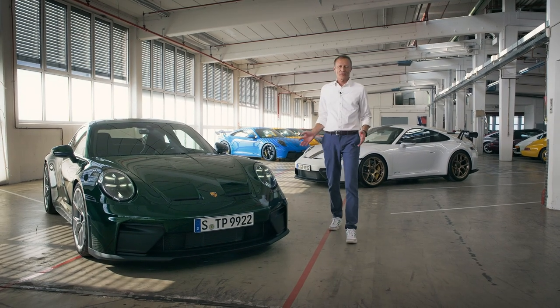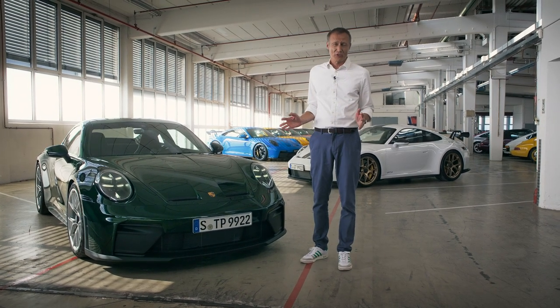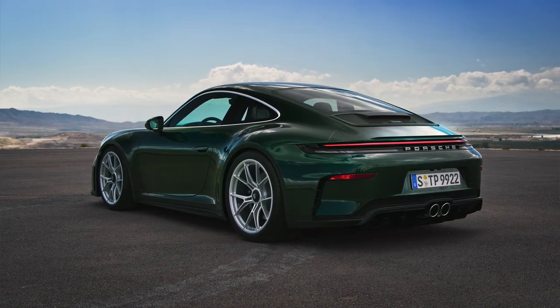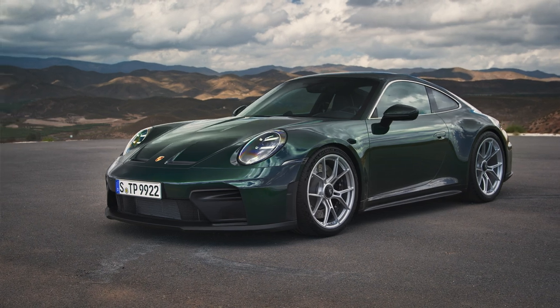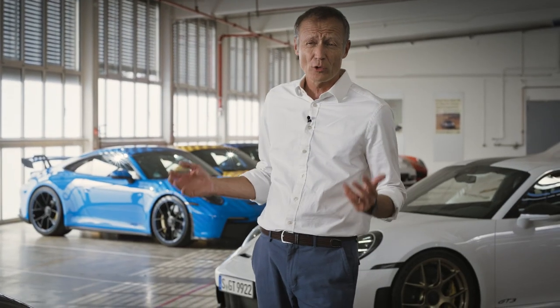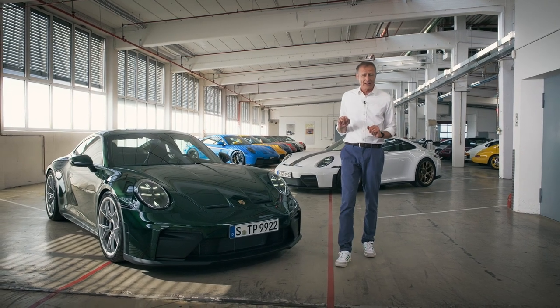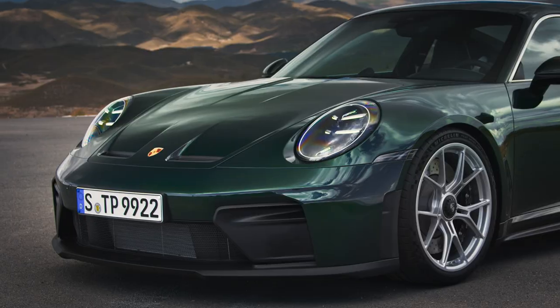And here the new 911 GT3 with touring package. The athlete in pinstripes, so to speak. Slightly more discreet than its winged sibling. It's still just as track-worthy, but this is more of a driver's car. 510 horsepower, 9,000 RPM on the engine side. In this case, touring is standard with 6-speed manual gearbox, and optionally also with a PDK gearbox.